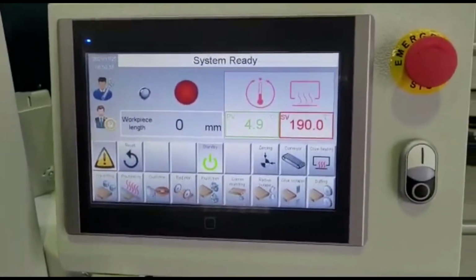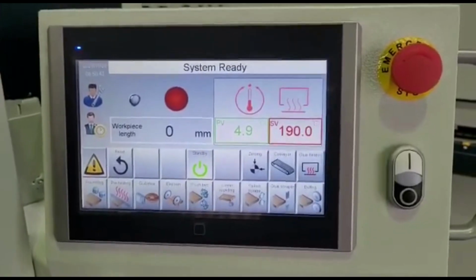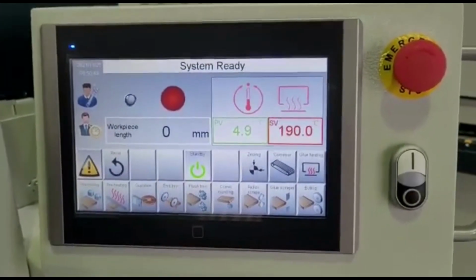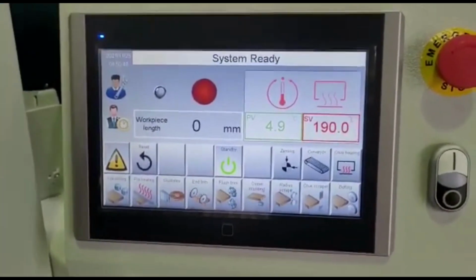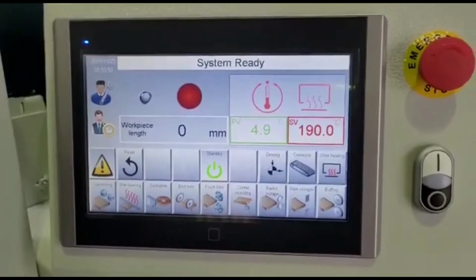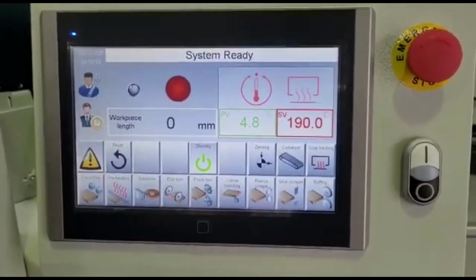If we come around to the front of the machine, you'll notice that we have a touchscreen control here. Very easy to use, very visual, user-friendly. We can turn all of our units on and off through here. We have the glue pot measuring and the setup, so you can easily adjust the temperature to suit different types of glues or if the weather's a bit cooler, etc.